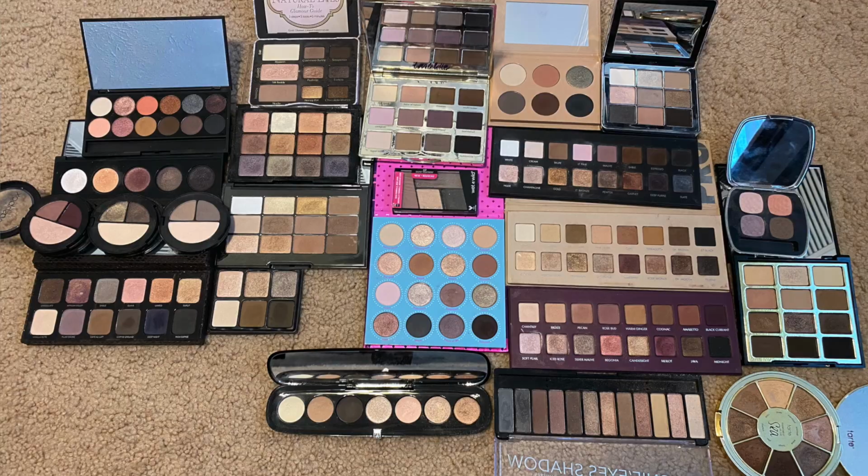By far the biggest collection was the neutrals. I was really surprised at how many neutral palettes I had. I definitely see some that I'm going to declutter, and that might be the next step, really reviewing these photos and this footage and really deciding which ones I'm going to declutter.